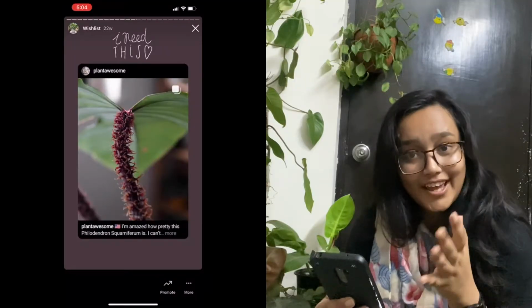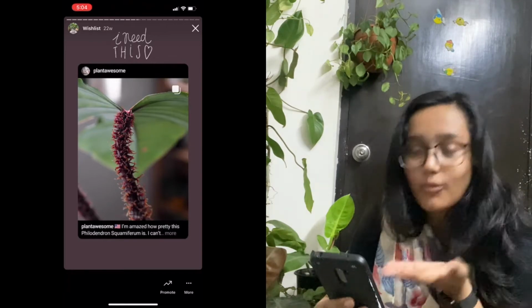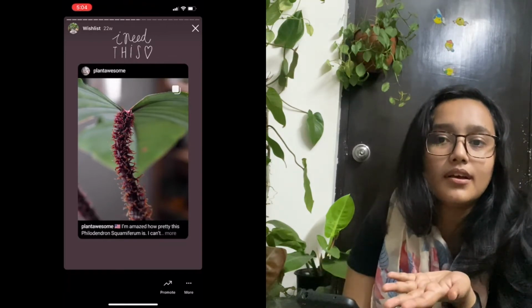Philodendron Quercifolium. I saw this plant. I could not even see its leaf, but the stem itself is worth the plant. I mean, how does nature create the stem? How?